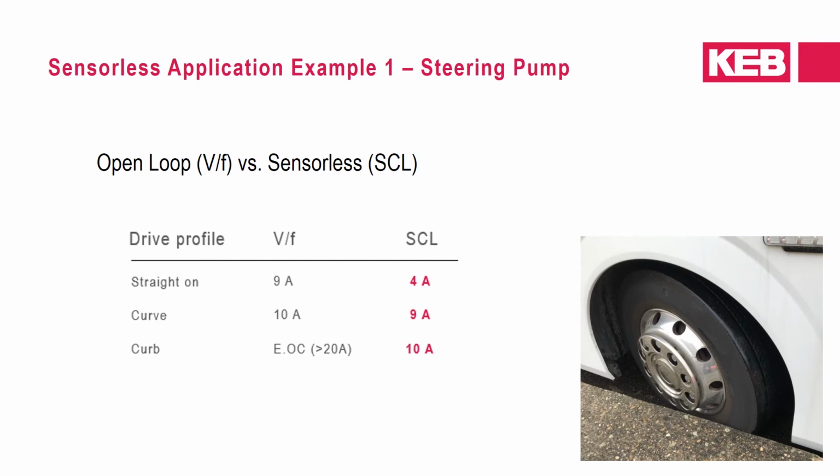Here, I have a sensorless application example with a steering pump, which compares performance and energy consumption between open loop volts-hertz operation versus sensorless closed loop, or SCL. In the table, we have different driving profiles. In the case of driving straight on, you can see that open loop utilizes 9 amps, whereas sensorless uses only 4 amps. This difference can be explained by the fact that the pump is not working particularly hard in this scenario, and in the case of open loop, is simply putting out a fixed power command regardless of the loading situation, whereas the sensorless adjusts accordingly.